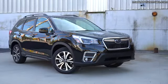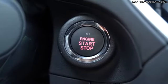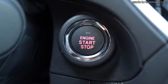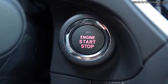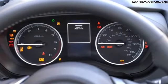But it is all going to be a push button start if you were to go with the premium trim level and up. So we do have that today. So all I'm going to do here, simply put my foot on the brake and press that engine start button located just by the driver's right knee. And upon startup, those gauges will do a full sweep.